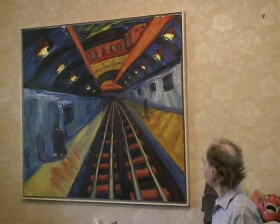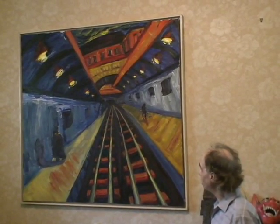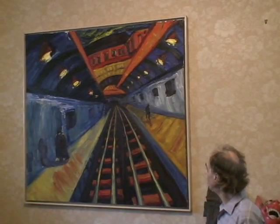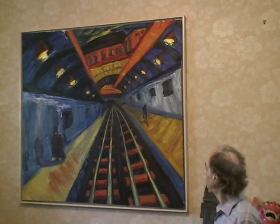I'll say, first of all, that I'm drawn in by the dimensionality of it. It looks as though I can actually walk into that tunnel. This is the Watsessing train station in Bloomfield, or East Orange, right between Bloomfield and East Orange. Okay. And it's really nice. Thank you. It's quite large as well.